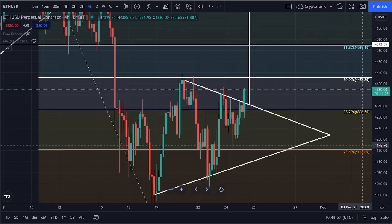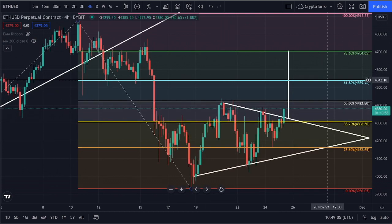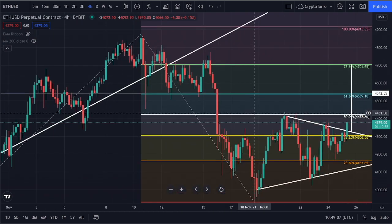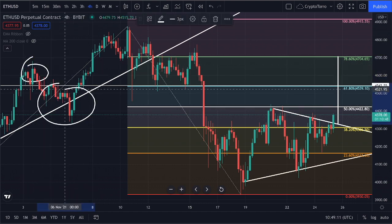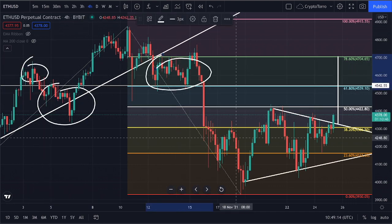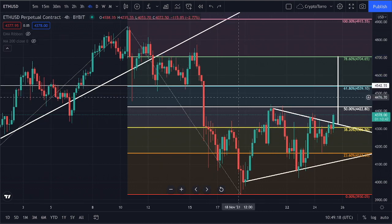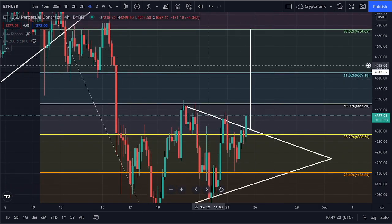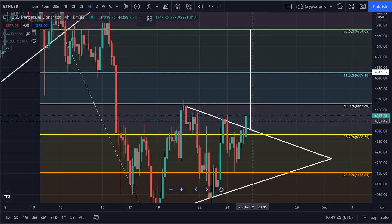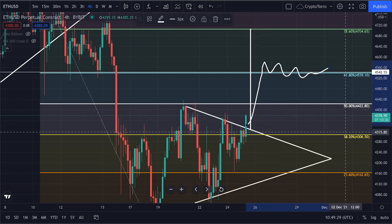Lastly, I would like to discuss one level that is actually of utmost importance for Ethereum right now, and that is actually the 61% Fibonacci. And why is this the case? It's because previously we have seen support on top, resistance underneath, we have seen support on top, and therefore this is a major stronghold of support and resistance, and we have to actually break out above it. So this could perhaps also be the range where we will get stuck, or where we will be seeing a leg towards the upside and afterwards finding support on top outside of this breakout.